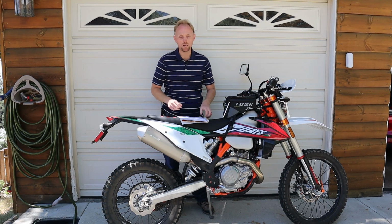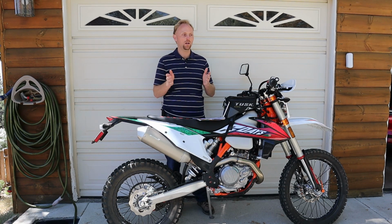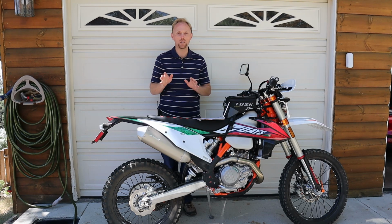I've tried to find some dyno charts and some power figures for this bike. It's kind of hard with dirt bikes. One, I think because dynos are so different at different places, and there's a lot of kind of sketchy information out there on different dynos and things, so be careful with that.